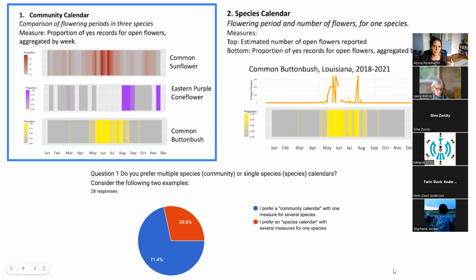One was, so the graph on the upper left is showing the proportion of yes records to the total number of records. So if it's all dark red, like everybody said yes to open flowers for common sunflower in that week. And if it's gray, some reports were yes and some reports were no. And if it's light red, and then if it's gray, it was like all the reports were no flowers for common sunflower. So it gives you this more nuanced picture of when peak blooming or most sunflowers were blooming. And the option on the left is more detailed for a single species than using the intensity.